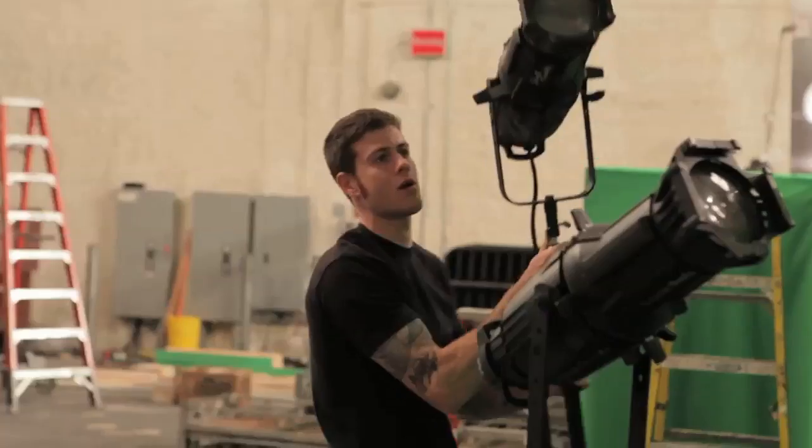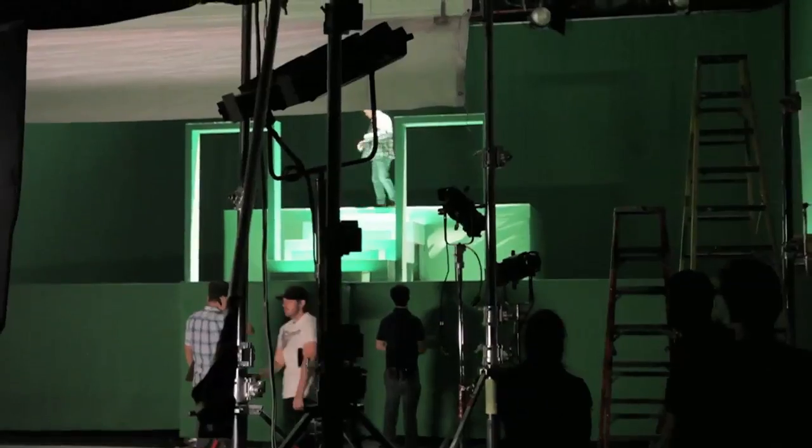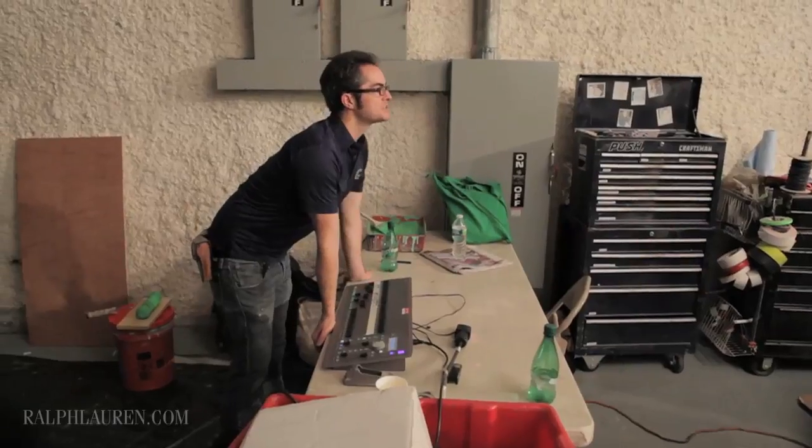It's actually bigger than IMAX. It's higher resolution than IMAX. We shot giant green screens in New York. We built a set that was a third of the size of each of the New York and the London buildings.